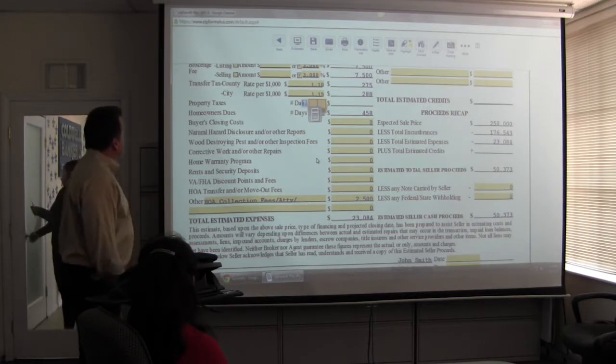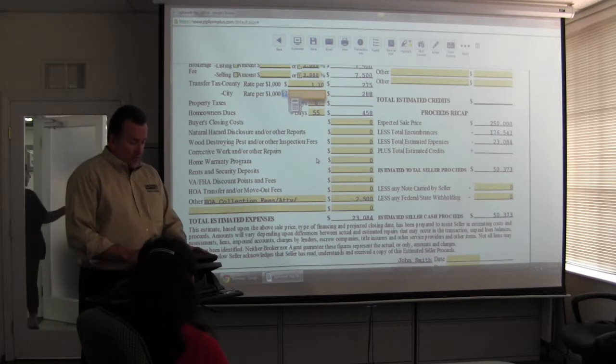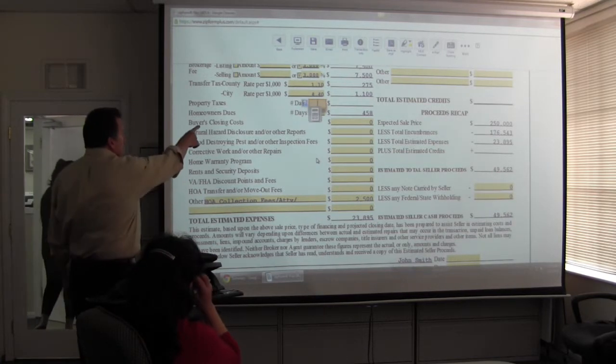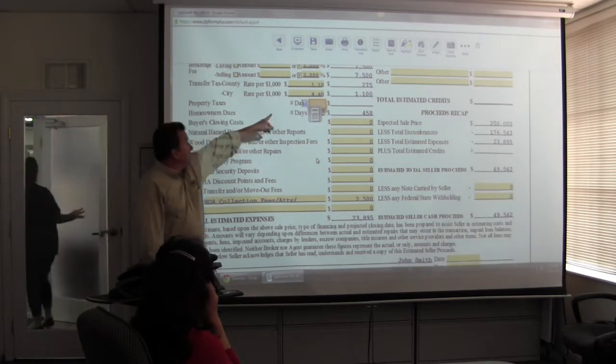Somebody had said 440, if I was in the city, something like that. Okay, I don't know. Well, this is it. Now on these, we don't guess. I have no problem with you guessing on dock fees because we don't know. This is a knowable number.